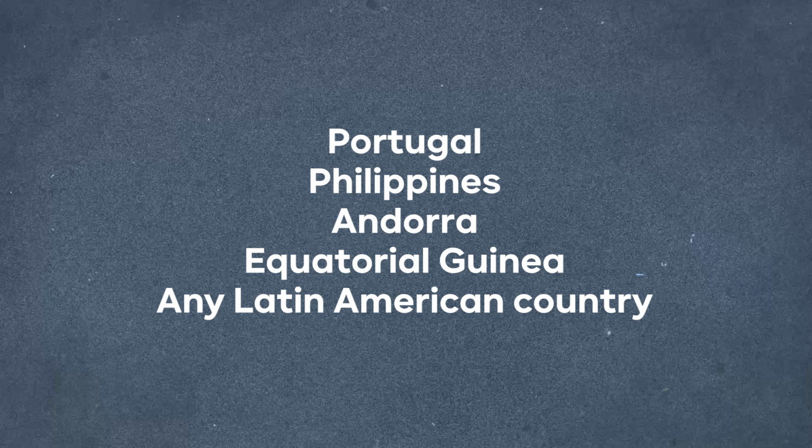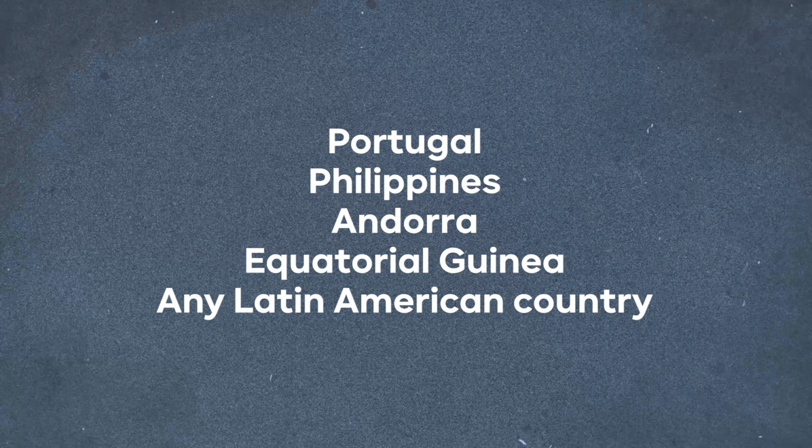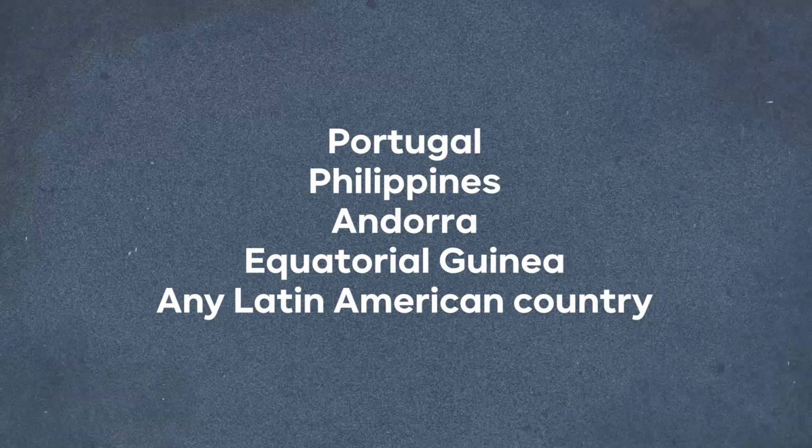The law states that if you are a national of one of the following countries, you only need 2 years to be able to obtain Spanish nationality. We are talking about Portugal, the Philippines, Andorra, Equatorial Guinea, and any Latin American country. This is due to the historical links that Spain has with these countries, both in terms of language and shared customs, etc. That's to say, if you are from any of these countries, after just 2 years in Spain as a legal resident, you could obtain Spanish nationality.